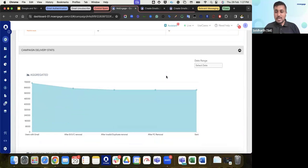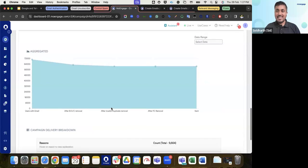The other important aspect on the email delivery funnel is the small delivery stats which you see on your screen. With your CRM tool, you should be able to automatically exclude all the users who have complained, who have unsubscribed, or whose emails have bounced. So a delivery funnel should segregate all the users and target only users who are reachable via a clean list. For example, with MoEngage, say the target list is around 70,000. After removing all the unsubscribed users, the final list comes down to around 63,000, because there are 7,000 odd users who have bounced, unsubscribed, or complained.